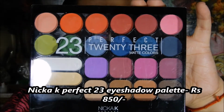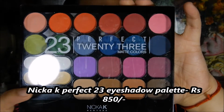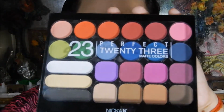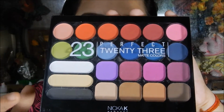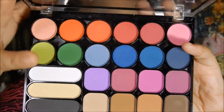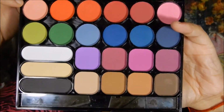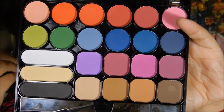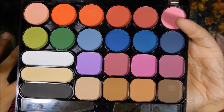Third eyeshadow palette is by Nicka and this is in the matte range. So if you're a beginner, then you should go for a palette like this only, because it has all the shades that you will require for your full face makeup. This one has 23 shades and it includes all the shades that you will require for your contour, for your highlight, for your eyebrows, for your eyeshadow.